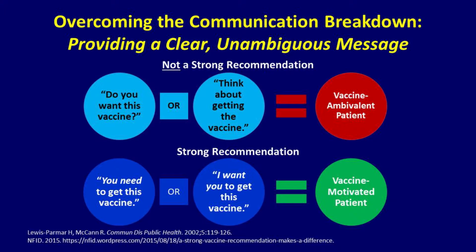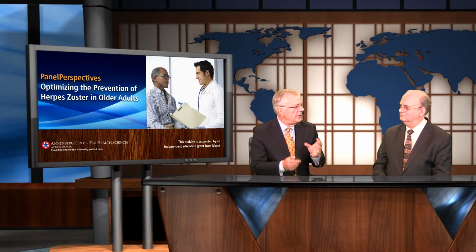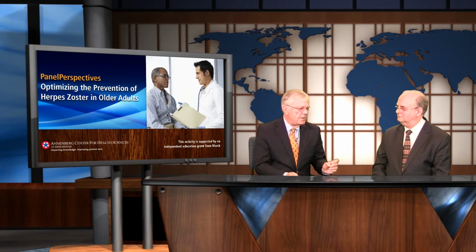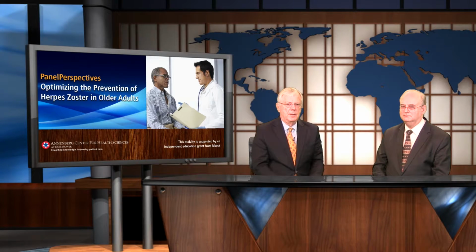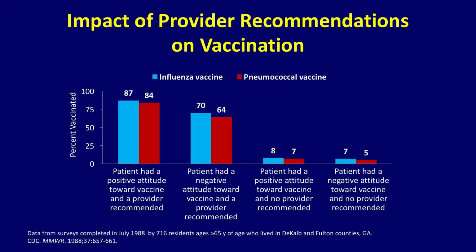So don't use the top part of the slide, which is more passive or ambiguous, such as, do you want the vaccine, or think about the vaccine. Like we mentioned in the other video, this is something that they should receive. And so we should say, you need to get the vaccine. I want you to get the vaccine. It is time to get your vaccine right now, and we're going to schedule it. And that makes a big difference as to patients accepting the vaccine.